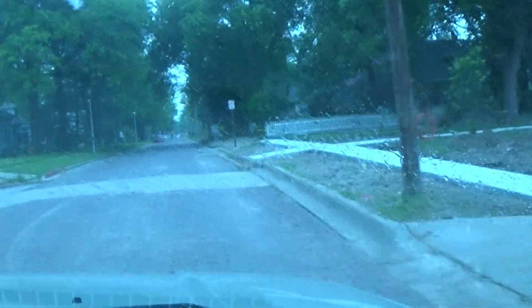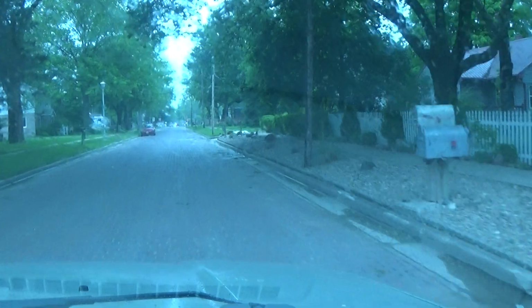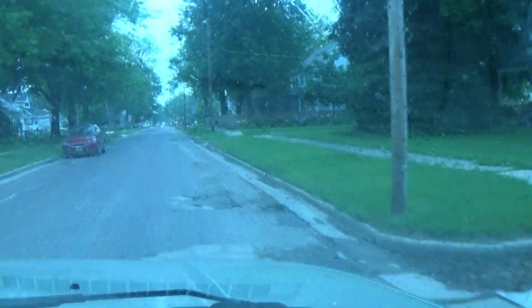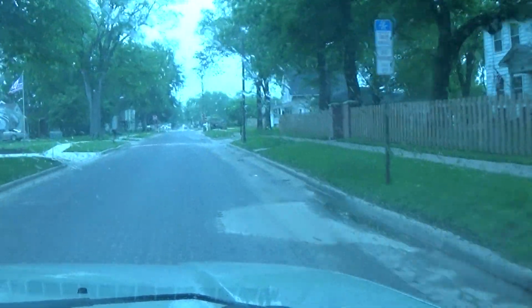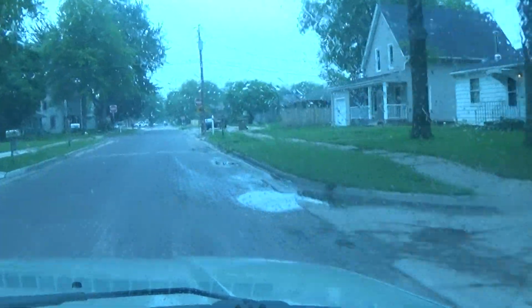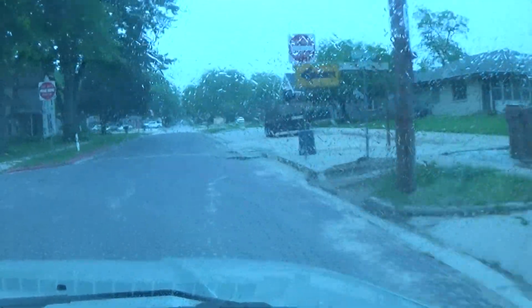Might get a little bumpy. This is an old brick road, so this is gonna smooth the rest of the road down. This is another way to get a video of the flooding in town without actually having to hold the camera while driving. This way I can drive with two hands.